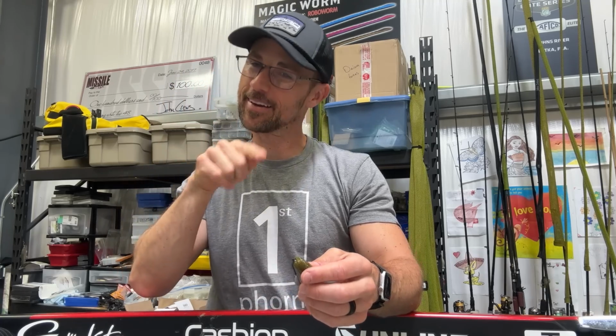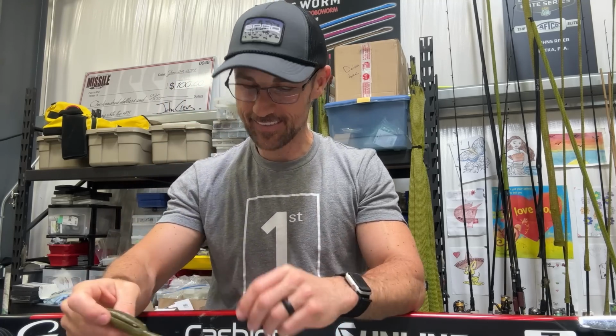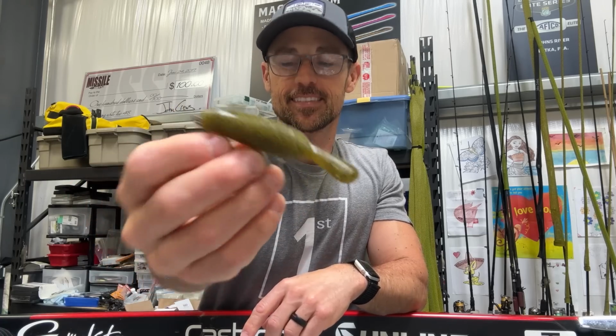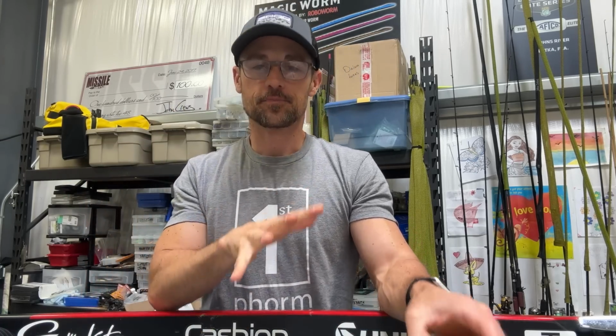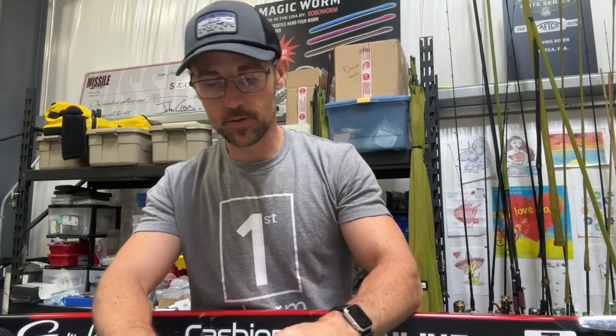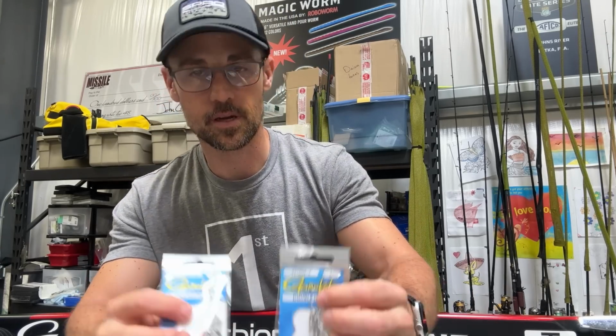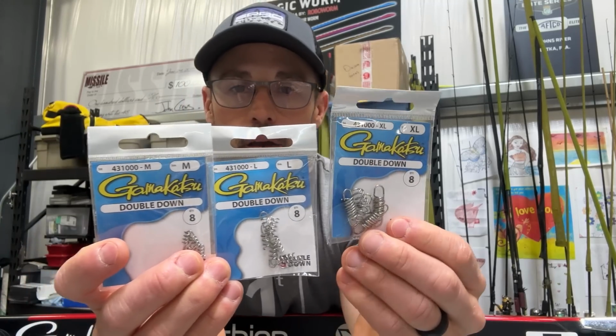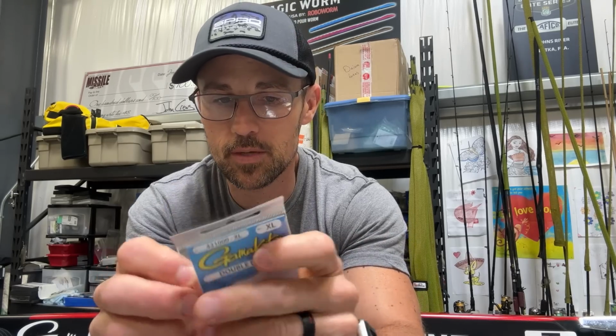Somebody over there at Gamakatsu, they're smart. I'm glad I have access to that stuff. So that's cool. Double down. They come in 3 different sizes. I'll show you the 3 different sizes real quick. Medium, large, and extra large. For those bigger swim baits, the extra large is pretty big.